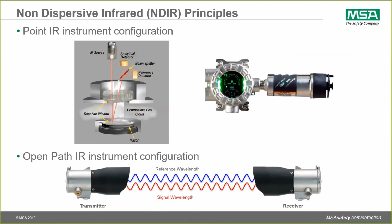The other way you can package these is in an open path system. Here the lamp is extracted out of the instrument into a separate transmitter module, and it's a much more powerful lamp, typically a xenon bulb. And now the energy is transmitted to a receiver module. It can be up to 100 plus meters away, and it's perfect for linear fence line or equipment monitoring where you've got a straight line of sight, and any gas cloud in that area intersecting that light beam gets detected, and a measurement variable is routed to your signal receiver, representing that gas concentration.